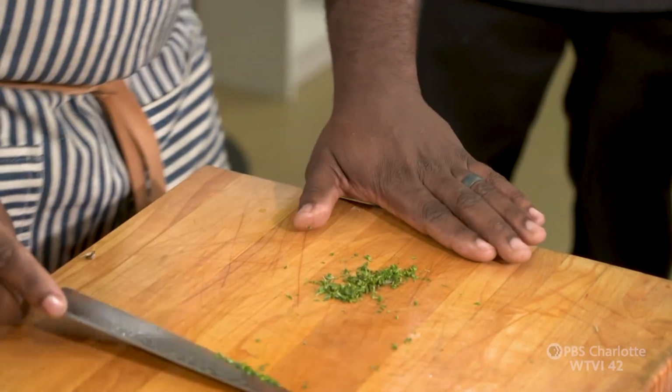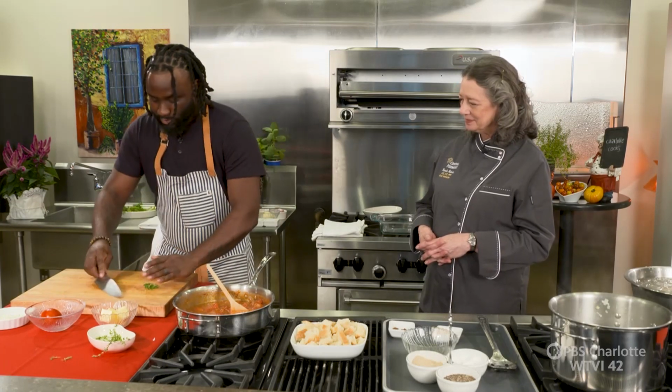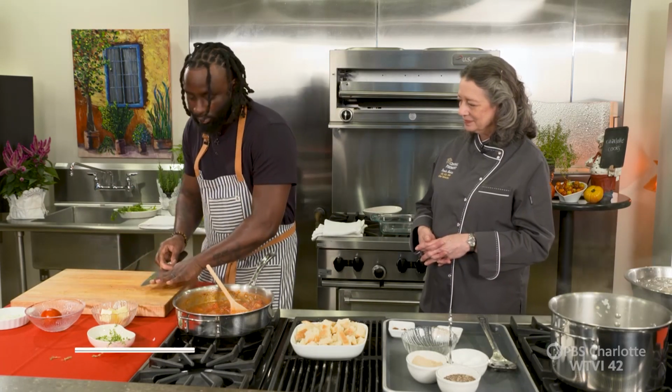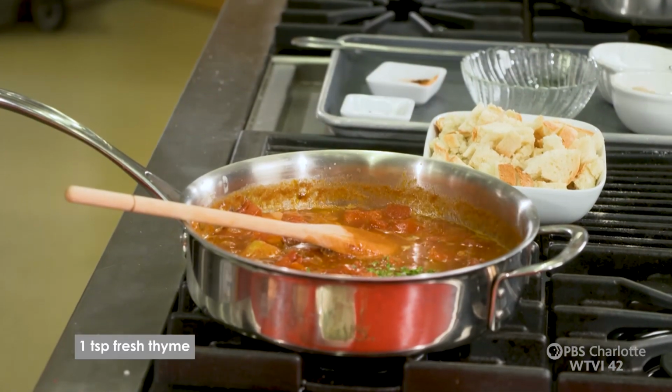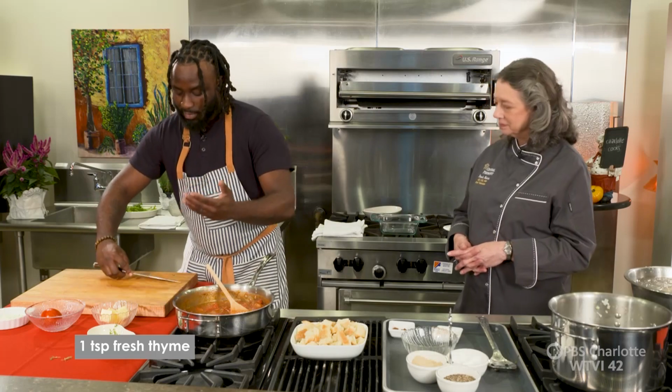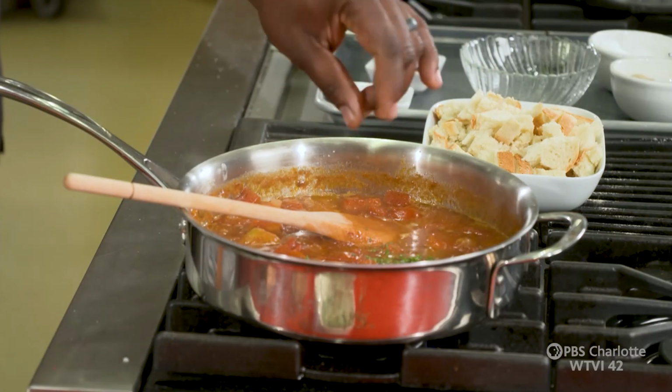So this thyme is just going to be finely chopped, and we're going to add this in here just for that nice little floral component. This thyme is going to tie everything together. It brings that savory out along with the onion. We don't need a whole lot of it.